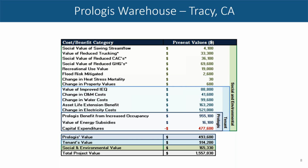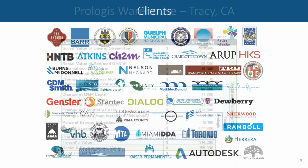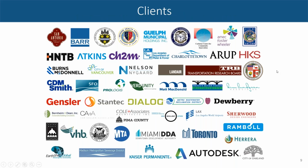So that's an example from Autocase for buildings. And we'll move to the next slide. So we've used this type of analysis with all kinds of different clients throughout North America. Here's an example of some of the nice logos, makes for a pretty slide.